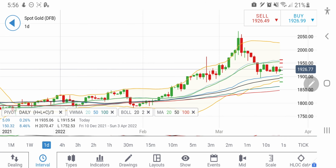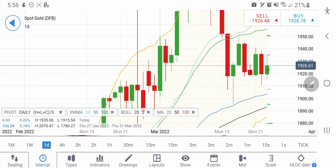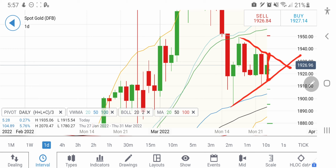On the daily charts, the candle is green, and see how beautifully it has achieved this, and how beautifully it is achieving this. So now again, as I said, for the day, on the daily charts, 1915 is the support and 1935 is the resistance. In between these 20 points only it might try to trade. Any breakout above or below, you can definitely benefit from this.